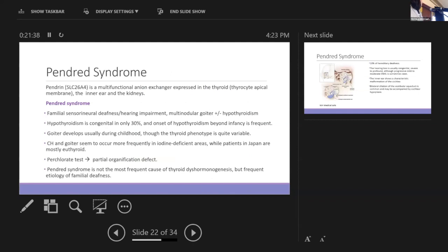Pendred syndrome is coded by SLC26A4. It's a multifunctional anion exchanger. It is expressed in the thyroid, but also in the inner ear and kidneys. Pendred syndrome presents with familial sensorineural deafness or hearing impairment, multinodular goiter, and hypothyroidism. Hypothyroidism is congenital only in about 30% of the cases.